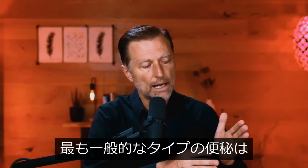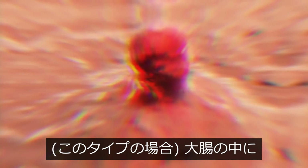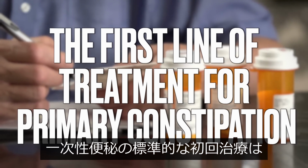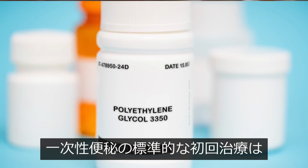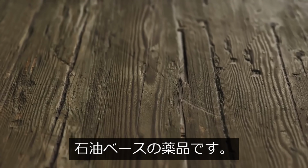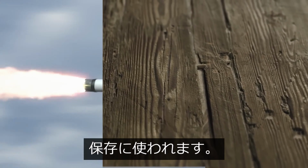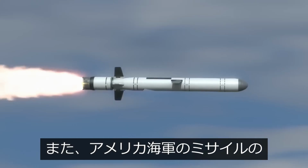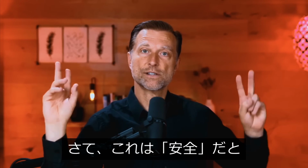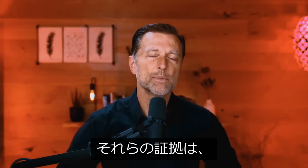The most common type of constipation is called primary constipation. There's not like a tumor in there that's obstructing it. The first line of treatment for primary constipation is polyethylene glycol, a petroleum-based medication. It's also used to preserve wood that's been waterlogged. It's used in propellants for missiles for the U.S. Navy. Now, it is considered safe, but growing evidence has shown that it's becoming a problem.